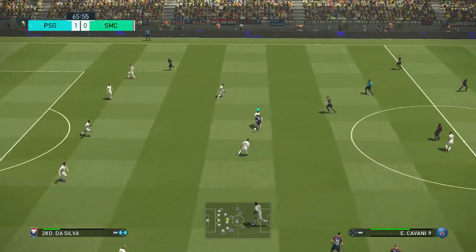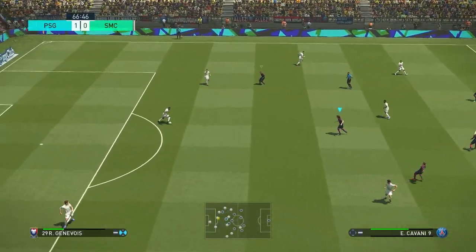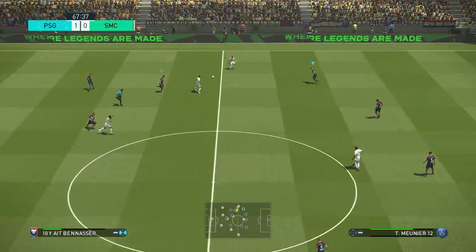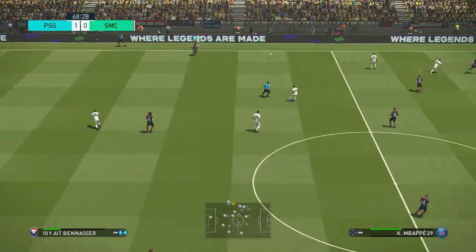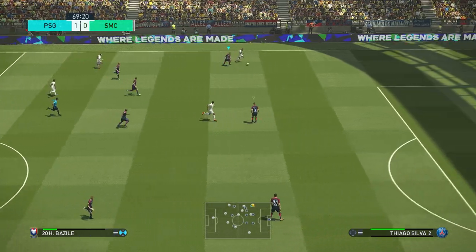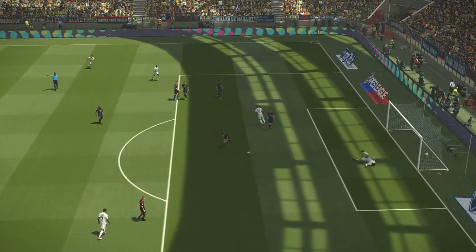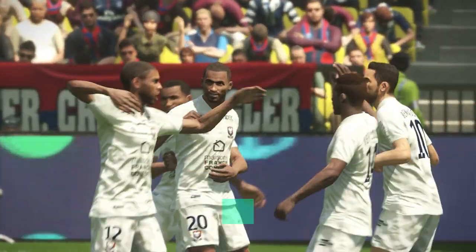Cavani. That always looked inevitable. The defence dealt with that really well. Forward it goes. Goes for goal! It's in! They are right back in business!